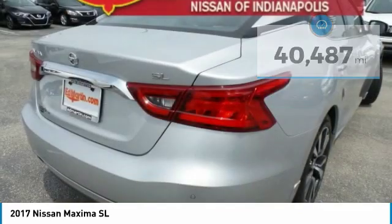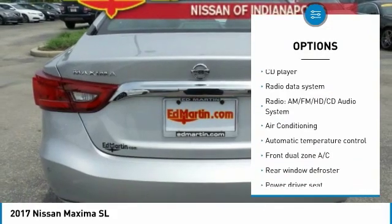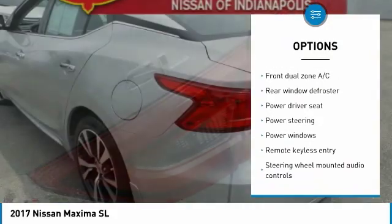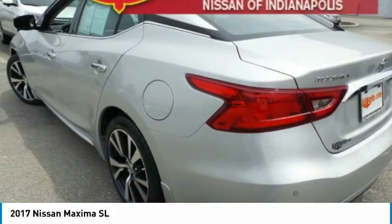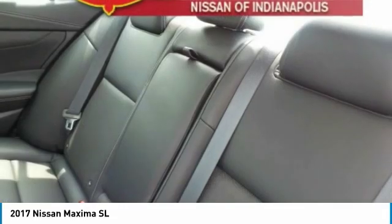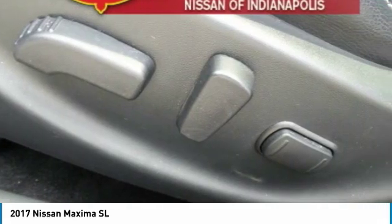Here are some of this vehicle's great options: traction control, navigation system, dual airbags, air conditioning, power steering, four-wheel disc brakes, CD player, rear window defroster, power windows, heated steering wheel. This beauty is sure to make you the talk of the neighborhood. So call or drop in for a test drive today.